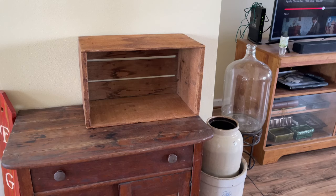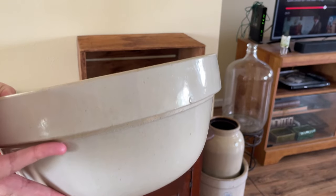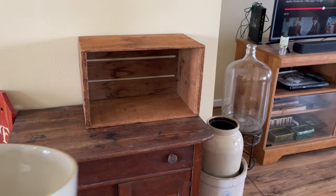So they came from an antique store. I don't think I paid a whole lot for them. As cheap as I am, I don't think I paid a whole lot for them. But we will be using those. And one of the things that I wanted to display up here was that nice ceramic or crock bowl that we got. So we're going to be putting that up here.